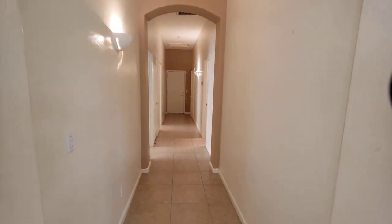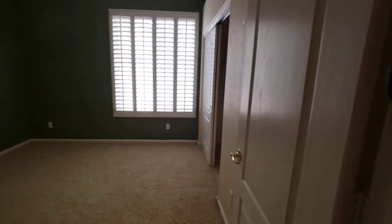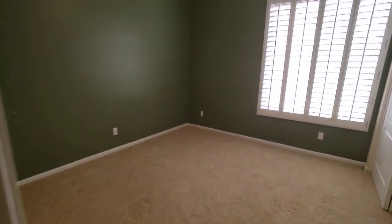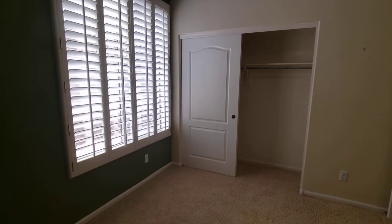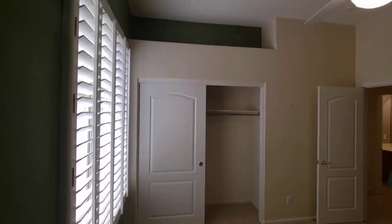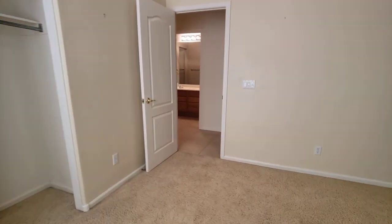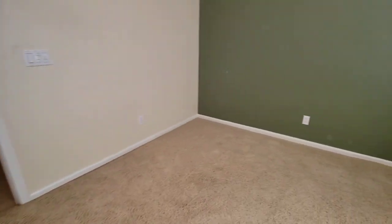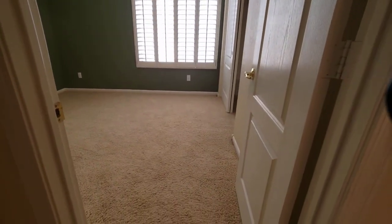I'm gonna go down the hall here. Well, these rooms are definitely bigger than the house from yesterday. I'm going to pace this one off. So it's just shy of 11, so it's probably 11 by 11. Carpets are not new, but they look in decent shape. I think you can get by with a good cleaning.